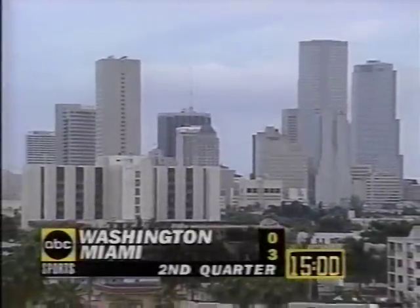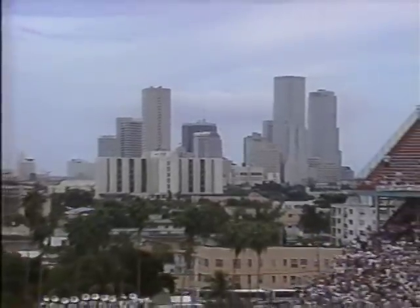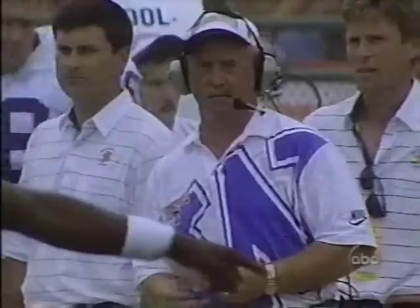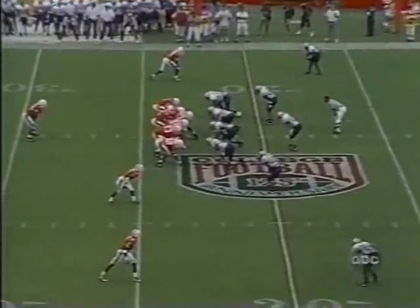The skyline of Miami, in a football game that everyone wanted back in 1991 when Washington and Miami shared the national championship. Remember how the USA Today coaches voted Washington number one, and the Associated Press writers voted Miami number one. So they traveled together to the White House. And now, for the first time in the history of these two schools, they are meeting on the gridiron.